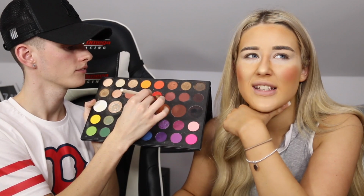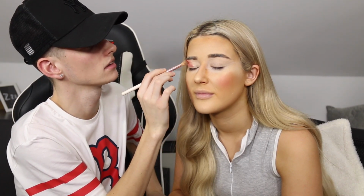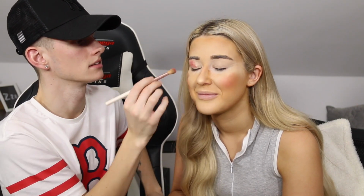Hi, so today we're going for this pigmented red. The only thing I don't have, guys, that's like Christmassy is red lipstick. I actually threw my red lipstick away. What I'm going for is like a half and half look, guys. Close your eyes! Oh, it's not pigmented enough.